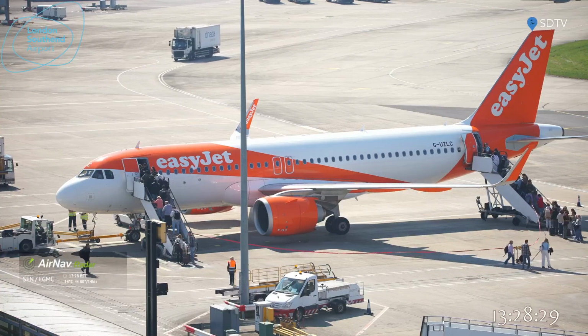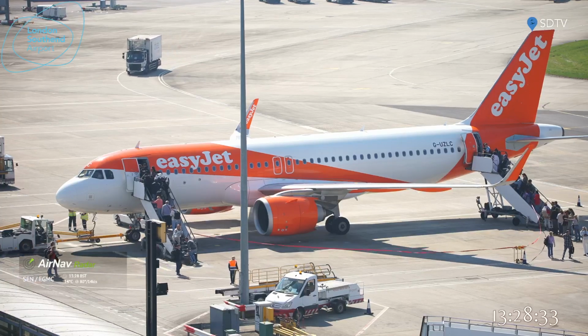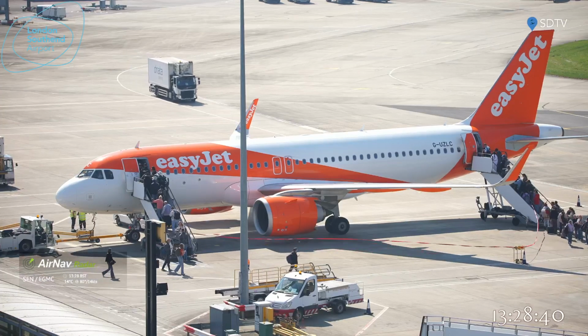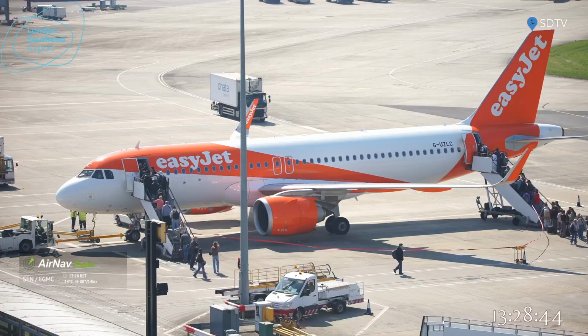Very, very busy Amsterdam flight. Look at the load factor on the Neo. Incredible. That's it, Paddy. We got very lucky. We get very lucky here. Southend have been so accommodating.